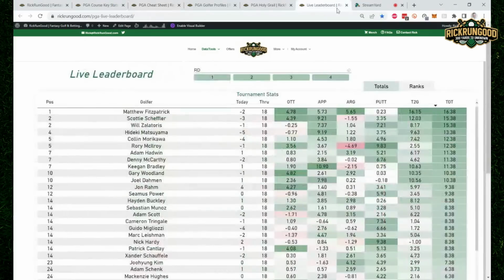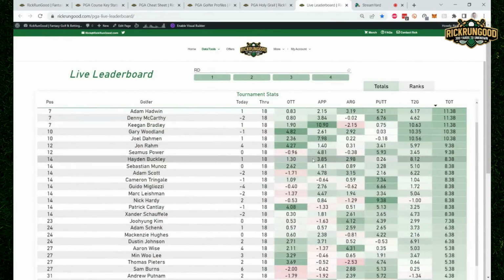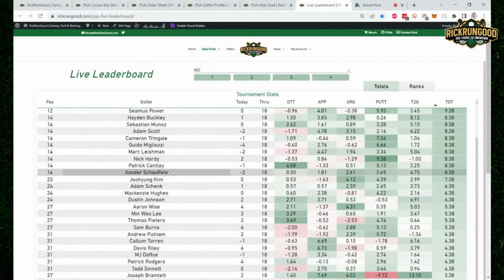But I want to look back at last week. This is the live leaderboard from last week, and you'll look at Patrick Cantlay and Xander Schauffele, right next to one another. These are okay stat profiles, right? Xander Schauffele gained strokes across the board, that's good to see, but he gained over 6 strokes in the short game categories and only 2 in the ball striking categories, which is a little bit concerning. I want to see Xander driving it better, gaining 2 strokes, and gaining 3 to 4 on approach, not being so reliant on the short game.